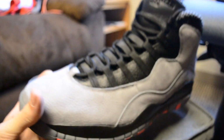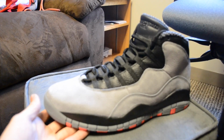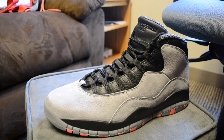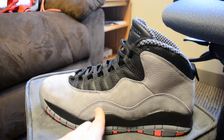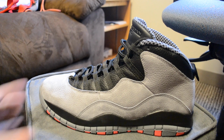And if you know anything about 10s, you'll know that the very first pair, when they were originally designed, had a little piece of material up here on the toe box, but Michael Jordan was like, hey, let's get rid of that. So now it's got a clean single piece toe box up here. You've got another piece with this kind of wavy stitching on here just for a little extra pop to the shoe.